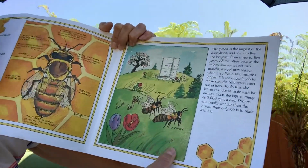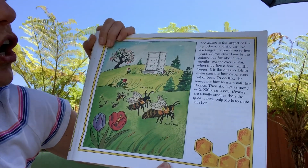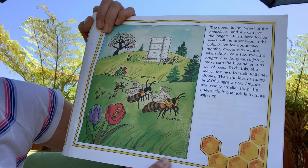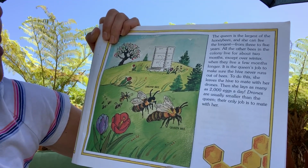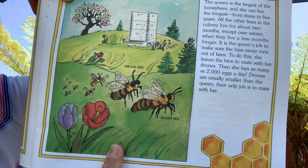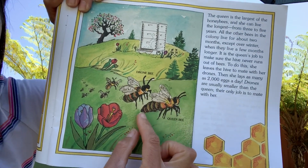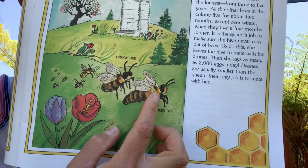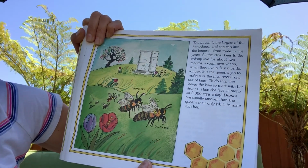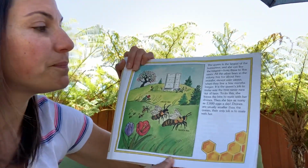Here's the queen bee. We're going to learn a little bit about the queen. The queen is the largest of the honeybees, and she can live the longest. From 3 to 5 years. Wow, that is a long lifespan for an insect. Here's the queen right here. See how much bigger she is than the drone bee or the worker bees? All the other bees in the colony live for about 2 months.